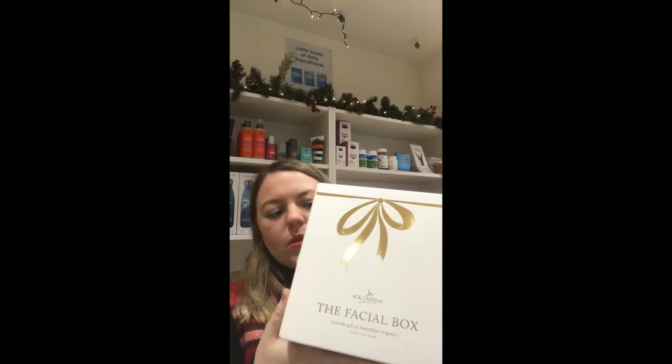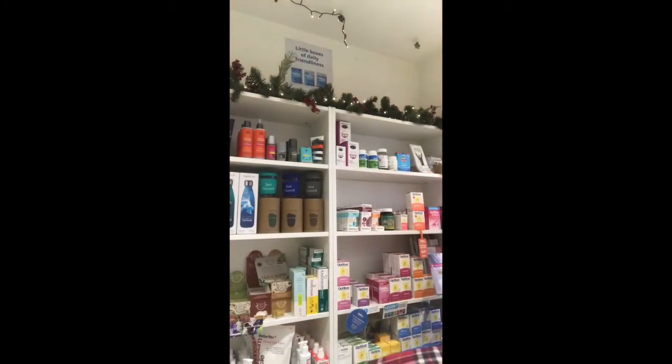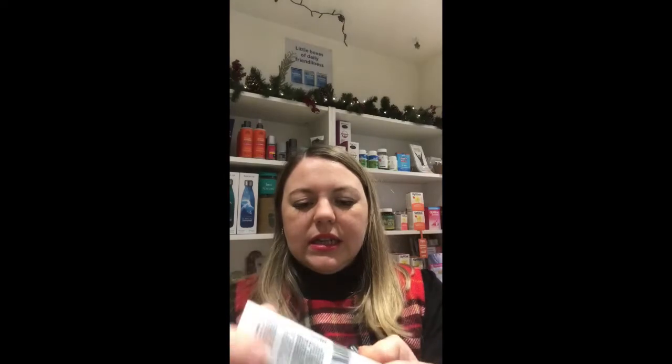So I was going to speak to you about Eco by Sonia. We've got some lovely gifts from Eco by Sonia. The first one is this lovely gift box. This is the facial box, and inside you've got the glory oil and the purple power face mask. So I'll show you those two. This is a lovely, gorgeous, purpley coloured face mask.